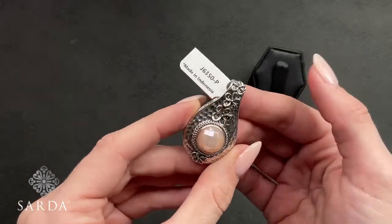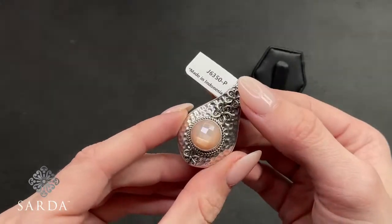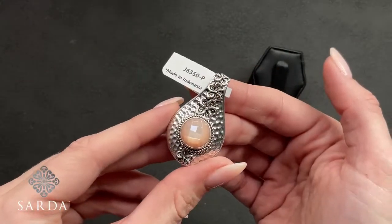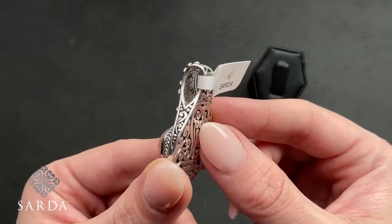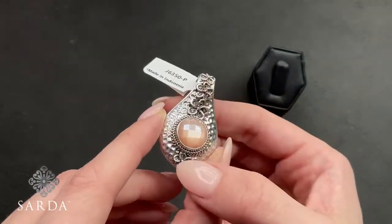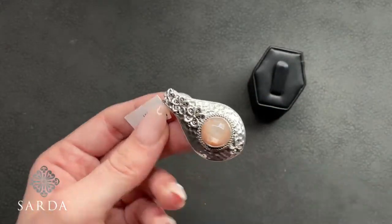Another moonstone piece. This one is it peach? It's the celestial coated pink moonstone. Yes. It does look a little peachy pink. J6350 for $119.99. Frangipani down the slide through bale, and you can see even the interior of the bale has frangipanis. Frangipani on the bottom, faceted top on this piece of moonstone. 1½ inches.